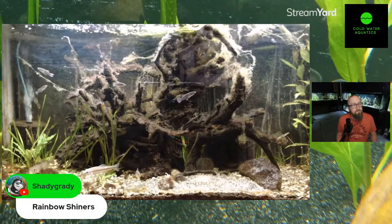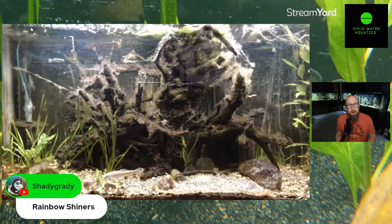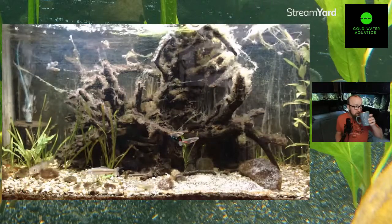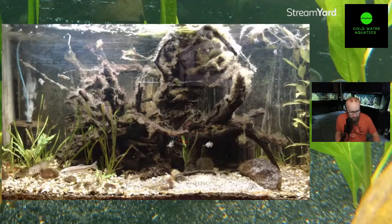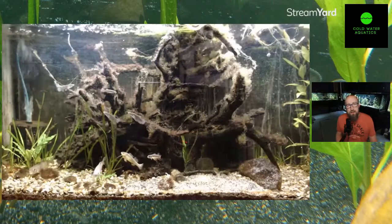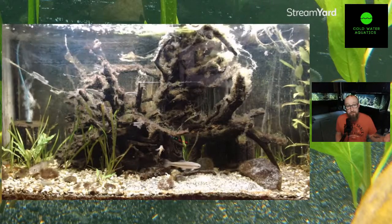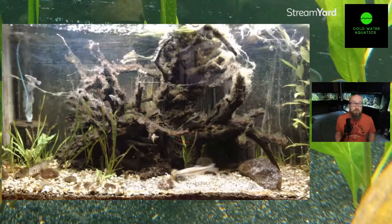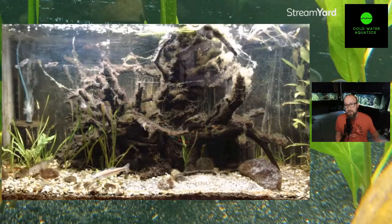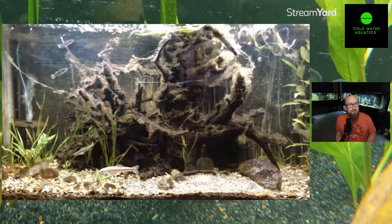Oh, he has rainbow shiners. Nice, very nice. I didn't know that. I thought for some reason Lucas was anti-native, like anti-North American native. Maybe he's changing his ways, which is good to hear. I think everyone should keep some native fish. Even better, I think everyone who can legally do so should go out and collect some fish from the wild and identify them and bring them home. I think that's a cool thing to do. And if you have kids, it's even better to do it with kids, because it's an eye-opening experience. He has sailfin shiners as well. Really? Well, what do you know? Lucas Brett's turning a leaf. Or are you talking about Dan's Fish?